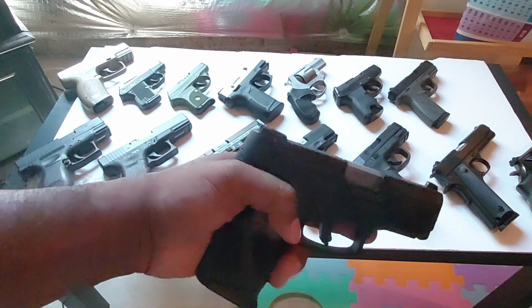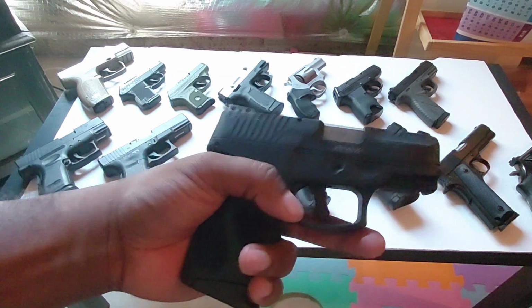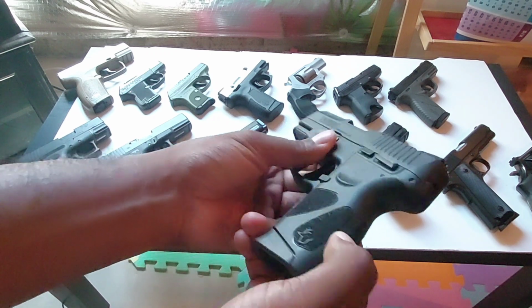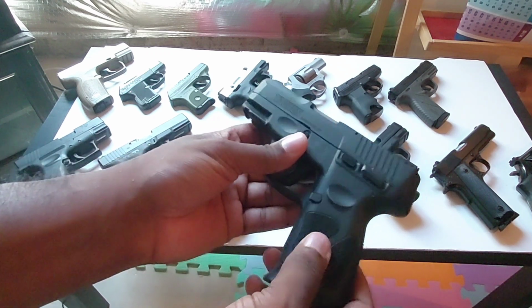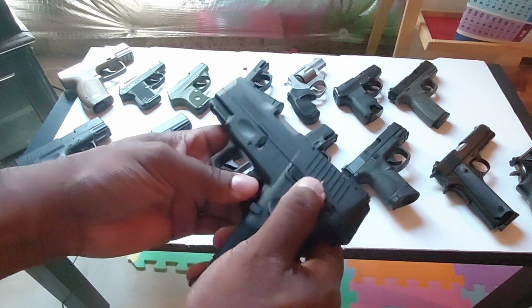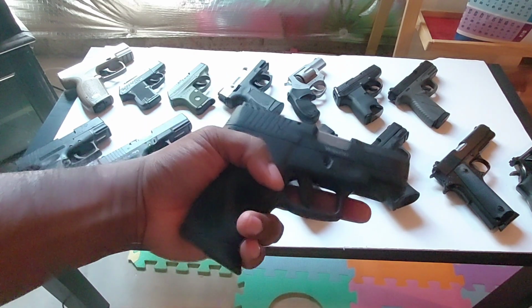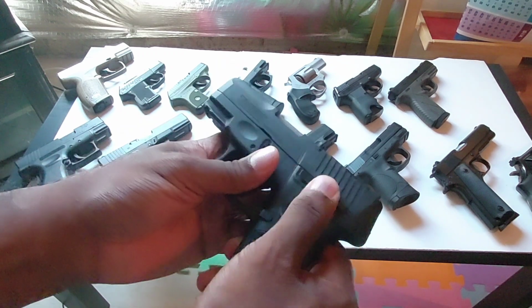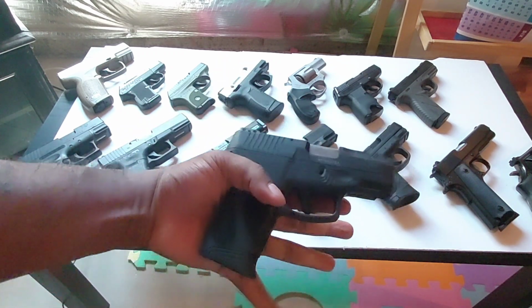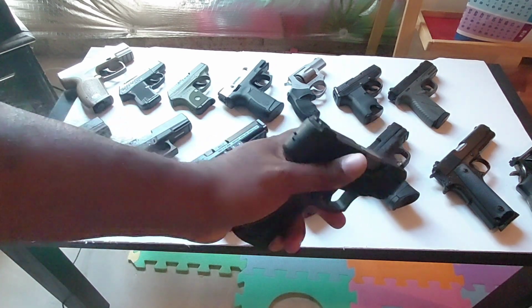G2Cs, they have G3Cs out now. From the reports, a lot of people that own these, that had theirs for a while, said theirs has been very reliable, no issues. Have yet to be seen with mine. Got a thumb safety here. Would have been good for a carry, but I don't like safeties on my carry weapon, so it's just an extra gun for the collection right there. Taurus G2C.